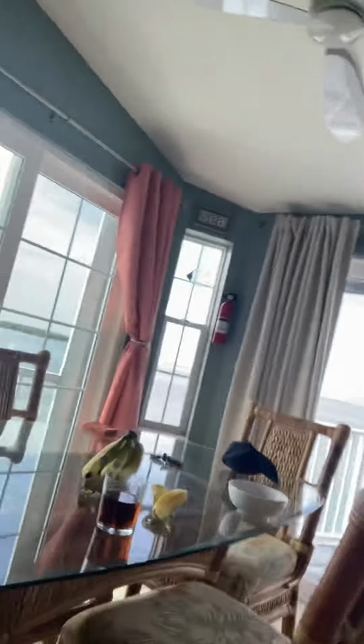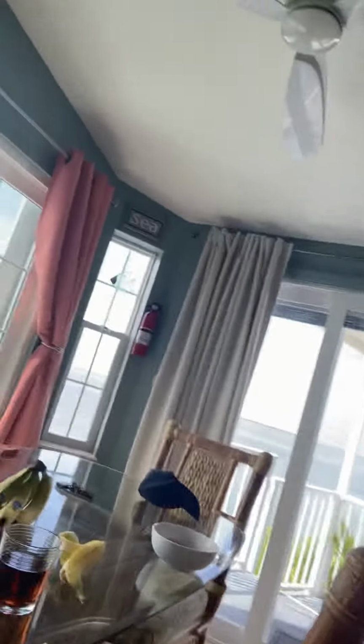Condo house tour because we're not in Key West, but out by the ocean. It's really pretty, so let's get to it. So, I was right here. Here's the table. It's glass, which is not that fun at all.